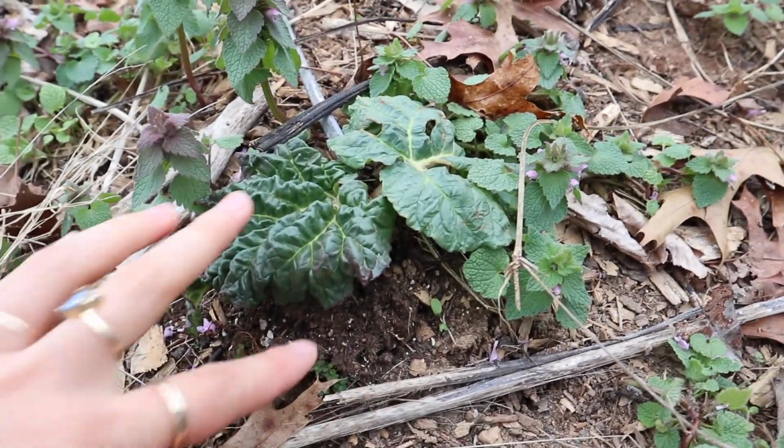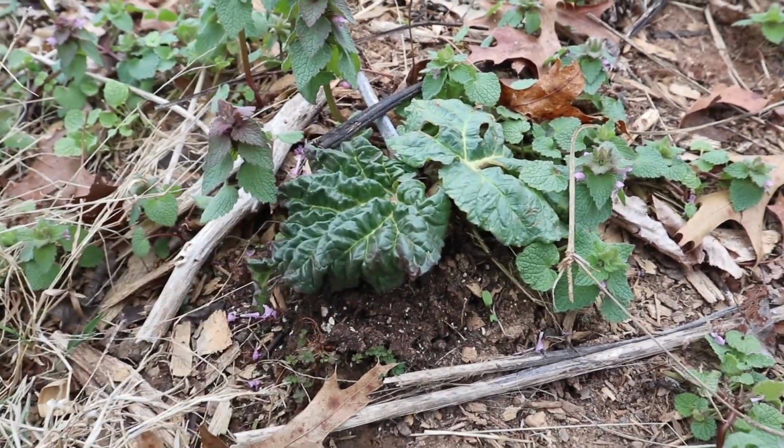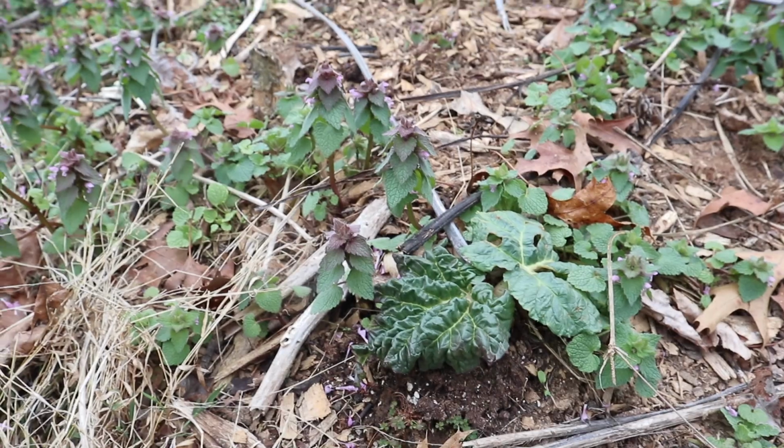This one's looking really good, and then I have another one that's a little bit smaller but has also survived, so I'm really happy to see that those have made it through the winter.